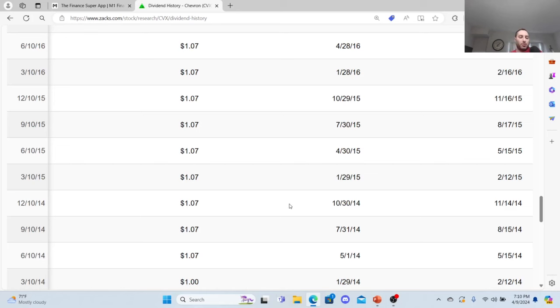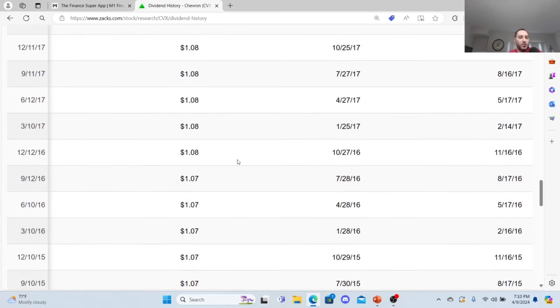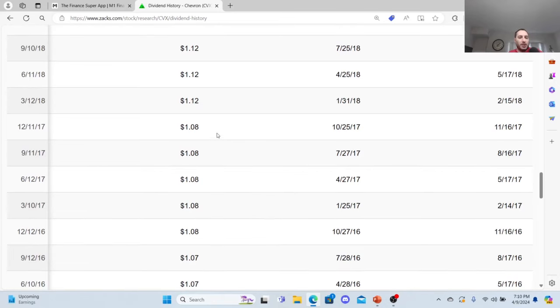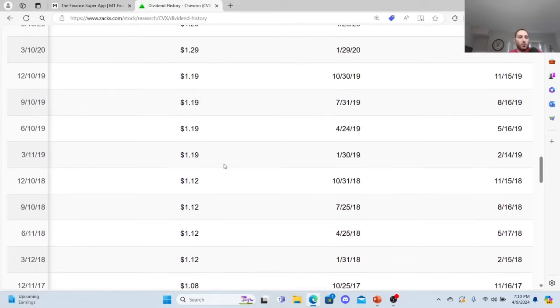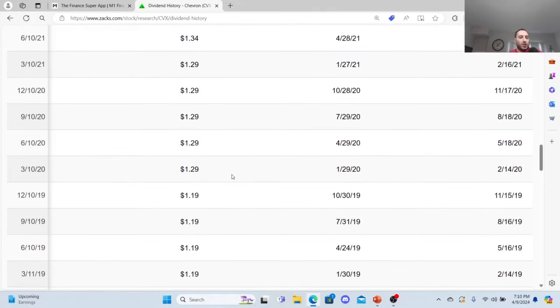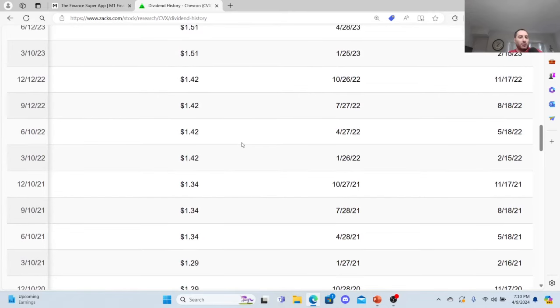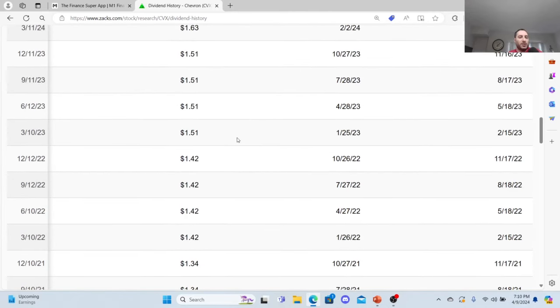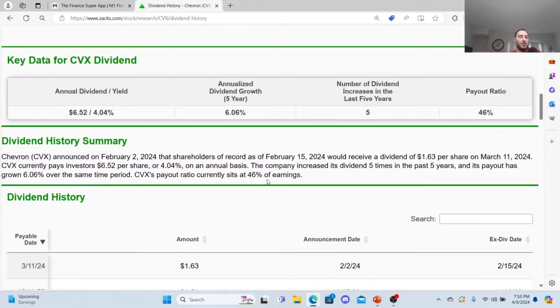So quarterly dividend, 2014, $1.07. A little stagnant from 2014 to 2016. Then it jumped to 1.08 in 2017. Then it jumped to 1.12 in 2018. Then 2019, 1.19. Then in 2020, 1.29. Then in 2021, 1.34. 2022, 1.42. 2023, 1.51. 2024, 1.63. Payout ratio is less than 50% per Zacks.